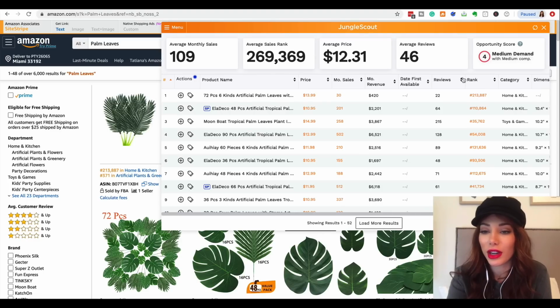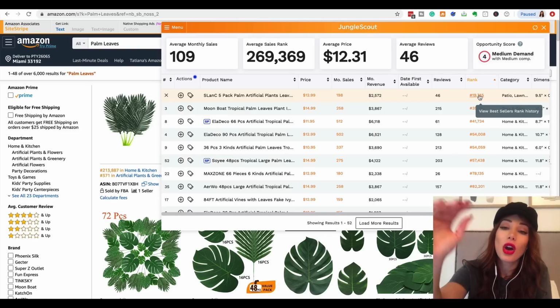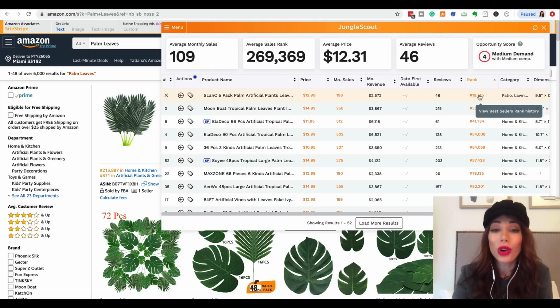So what I would do here is a few different things. Number 1 is I like to look at the rank. The lower the BSR, which stands for best sellers rank, the better that product is selling on Amazon. The higher it is, the worse it's selling on Amazon. So you want the BSR to be low.